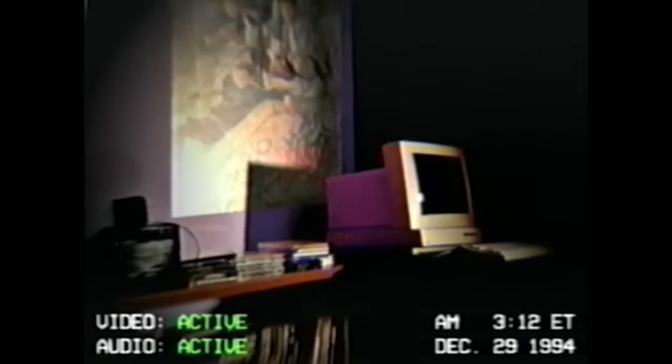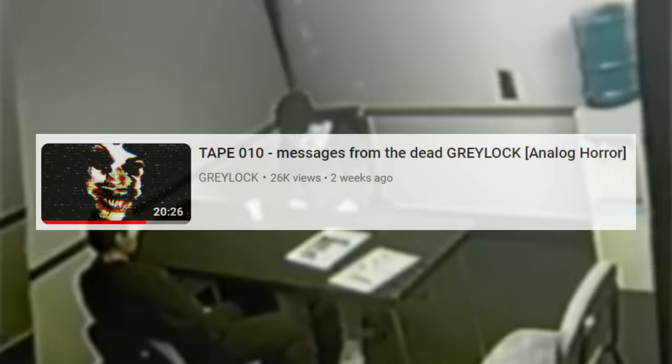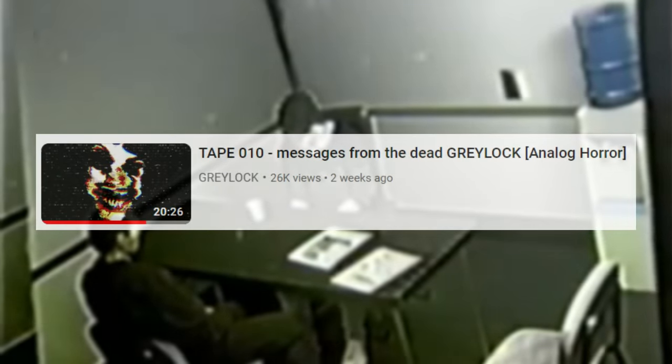This would have been the final tape that we would have to talk about, except about a week ago from writing the script, the 10th tape was found, simply called Messages from the Dead, and is the longest within the series. It's very strange to start a tape with someone in black clothes picking up a dead rat. Not until we get dropped into what appears to be an interview with the police.